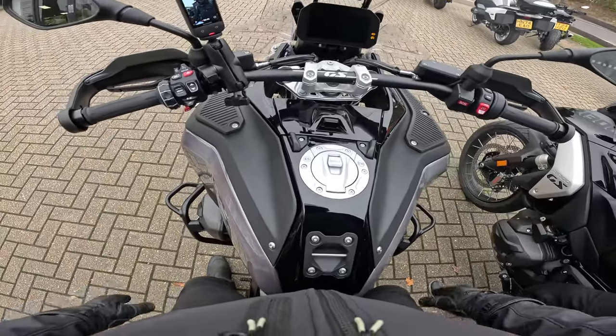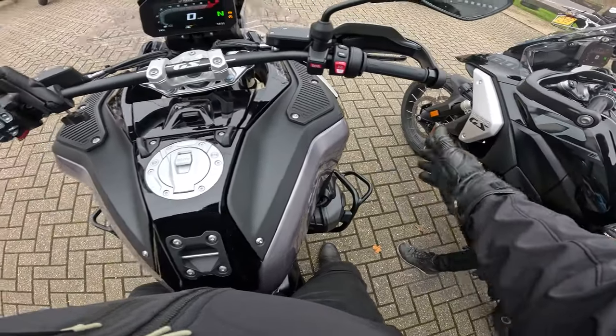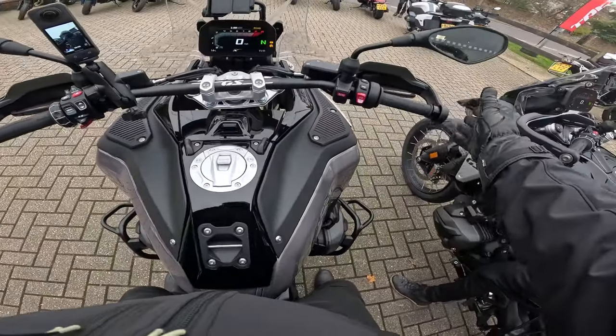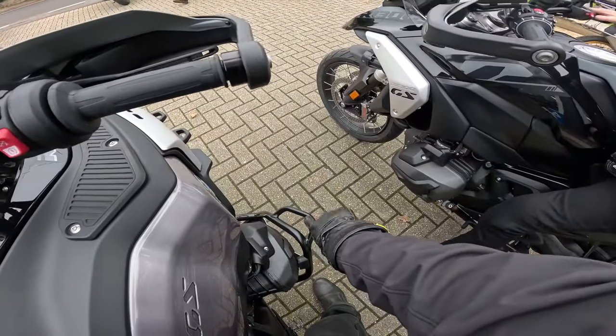30 litres, and you've got the engine bars which stick out a bit as well, but they're not wider than the bars. So I thought they're going to be a pain catching things, but the bars are still wider. I don't know why it's really got those.